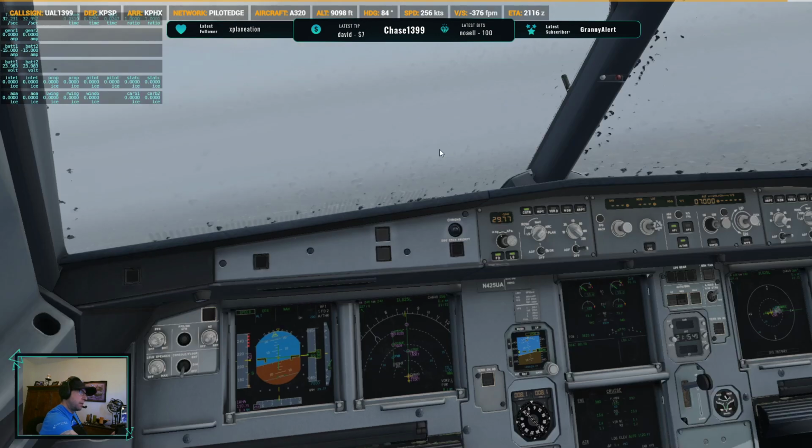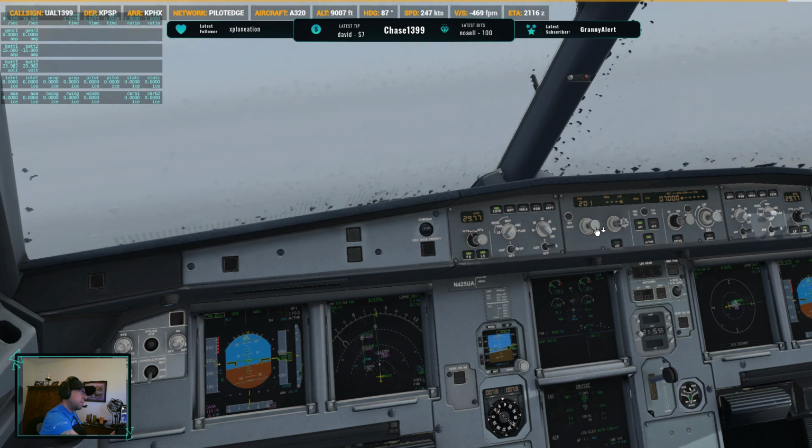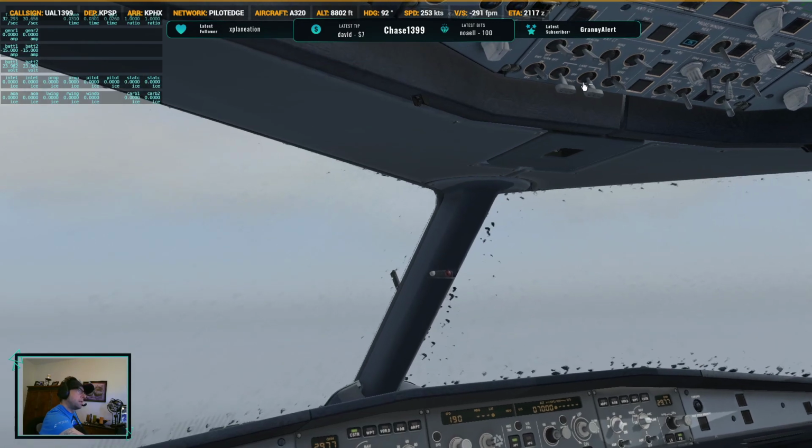Oh, might want to start adding in some flaps here. And we're going to go down to 200. Actually 190. Turn on the landing lights.